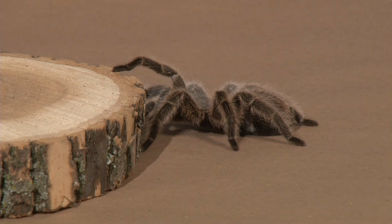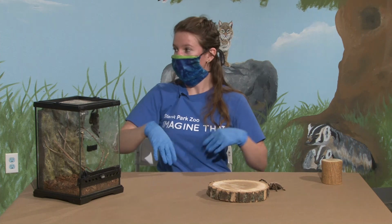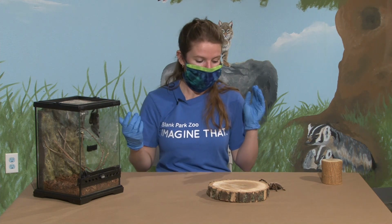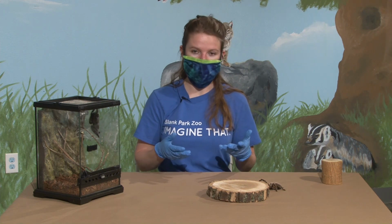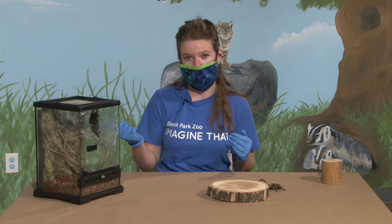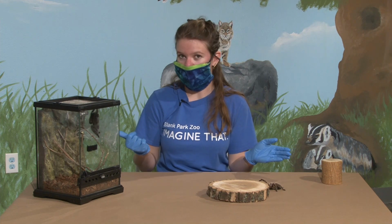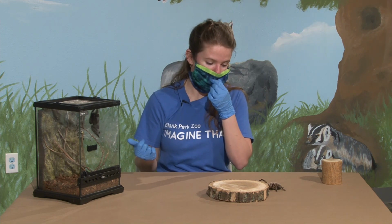Our hard part of our body is inside and we're squishy on the outside. These guys are hard on the outside and squishy on the inside. So when we grow, our skin stretches with us and we get larger. These guys are going to be different. When they grow, they actually go through this process called molting. It's kind of similar to the shedding we talked about with Jersey, except they're getting rid of all of their exoskeleton, not just that top layer of their scales.